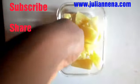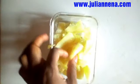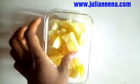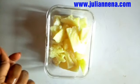You just have to cut this pineapple into pieces. It's the first ingredient you need. So cut this pineapple into pieces. After you have cut it into pieces, remember to use ripe pineapple, not those that have not ripened yet. After you are done cutting it, get your blender and pour it inside the blender. That is the first ingredient.